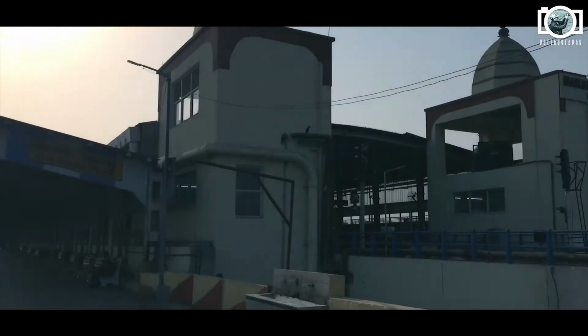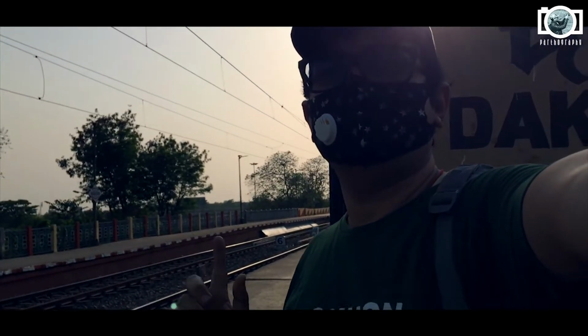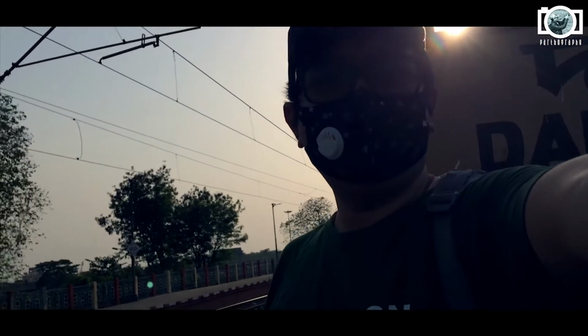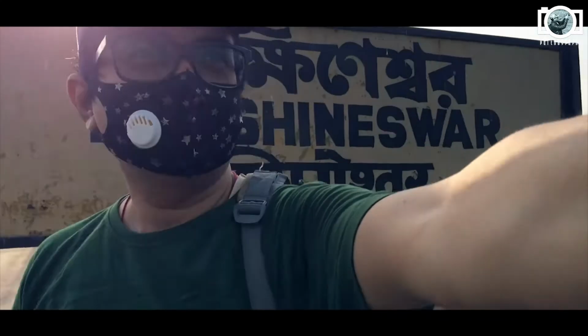Let's take a look. Hi friends. Today I am here at the Dakshineshwar platform. This is the old platform here, the old train station platform. And that side you see, that is the metro side.